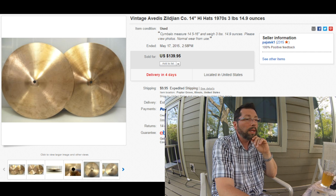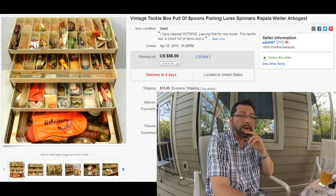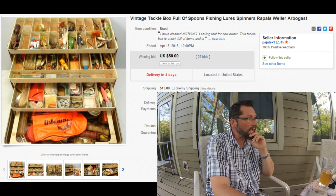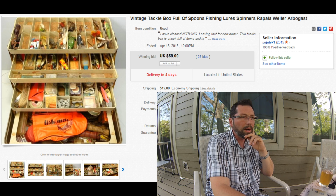All right. This one, another garage sale pickup. It didn't do as well as I thought it would, but still made some money. When I found this at the garage sale, the guy wanted like $35, and I think we settled at 25. Yeah, he gave me like 10 bucks off. I picked up this whole tackle box. It didn't have any interesting stuff in it really. Just a few decent lures, and the rest of it was kind of crappy.